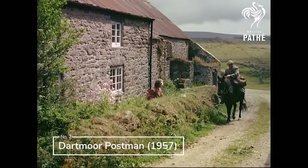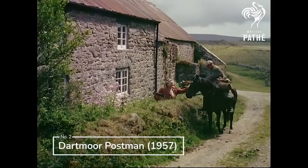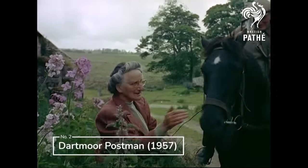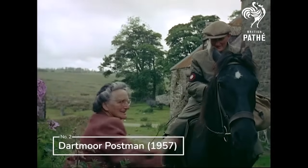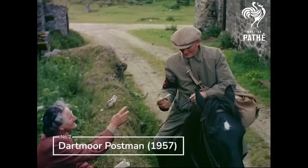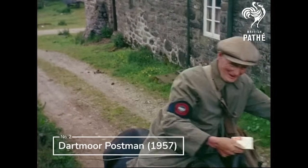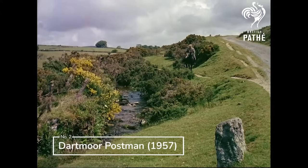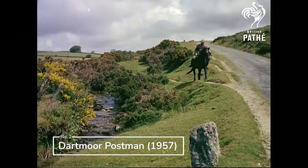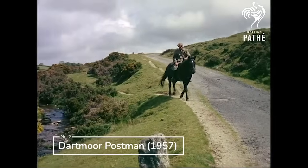One of the advantages of a lonely round like this is the friendship of the local people. People like Miss Calloway. You can see, too, why Tinker likes his job. Another advantage, at least in good weather, is the exhilarating freshness of the country air and of the normal everyday charms of nature that country folk appreciate so much.